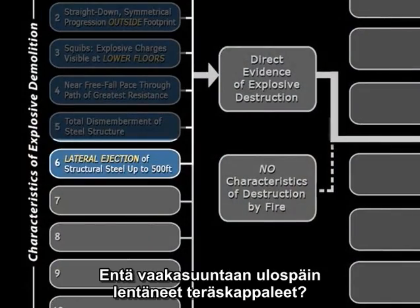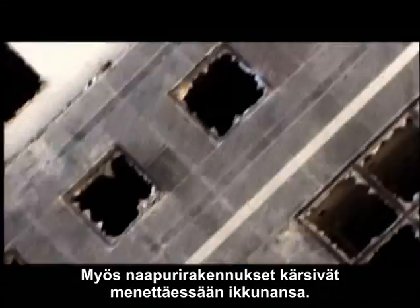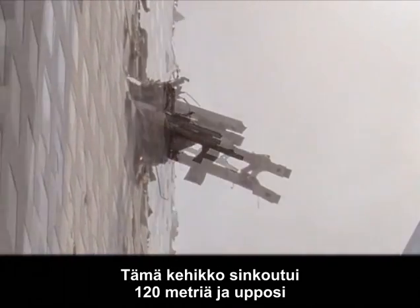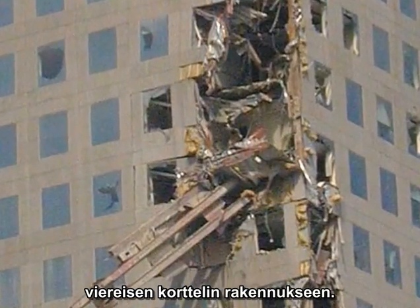Do we have a lateral ejection of structural steel? The damage is not contained. Windows are blown from neighborhood buildings. What kind of energy enabled this? Here, a chunk of steel was flung 400 feet, wedging itself deep into 3 World Financial Center on Vesey Street.